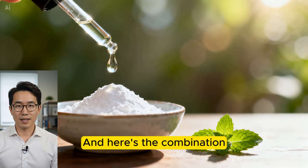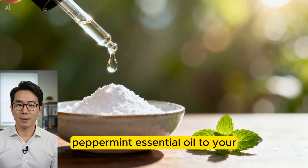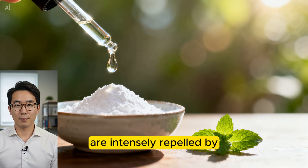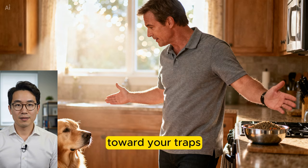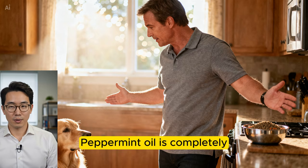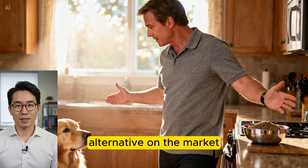And here's the combination that doubles the effectiveness of everything I just told you. Add a few drops of peppermint essential oil to your baking soda bait mixture. Cockroaches are intensely repelled by peppermint oil. It drives them away from safe hiding zones and toward your traps. Think of it as flushing them out while the traps catch them. Peppermint oil is completely safe around children and pets, unlike virtually every chemical alternative on the market.